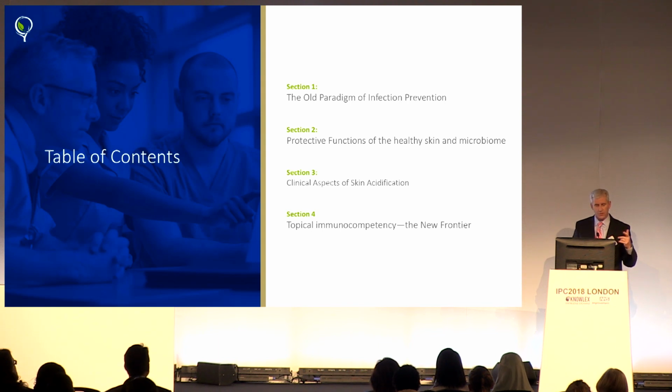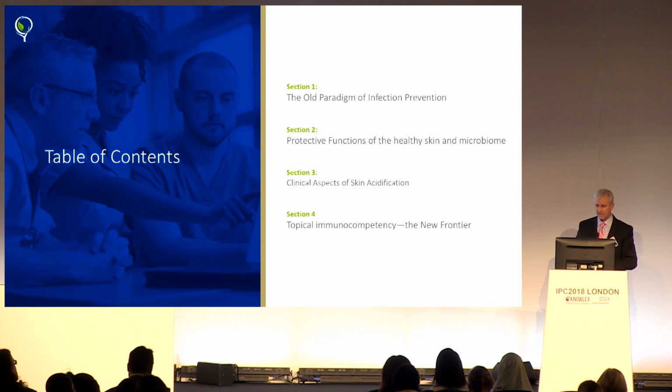And we'll talk about the fact that your skin acidity is not the same when you're born, through your adulthood, and then going up into when we get elderly, our pH starts to increase again. So we're ever changing, and we've never really taken that into account. And then I'll finish up with a little bit about topical immunocompetency as far as what we say is the new frontier. Not just what we're doing today, but what we kind of envision 3 years, 4 years, 5 years out.